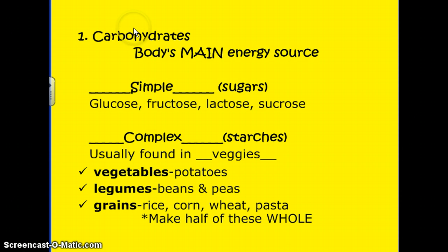All right, so carbs is the first nutrient we'll talk about. Carbohydrates are the body's main source of energy. They're broken down into simple and complex. Simple are glucose, fructose, lactose, and sucrose, found in different things.